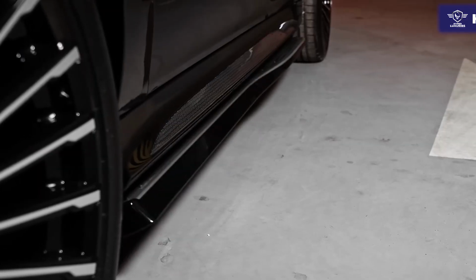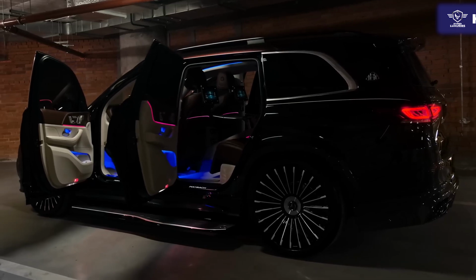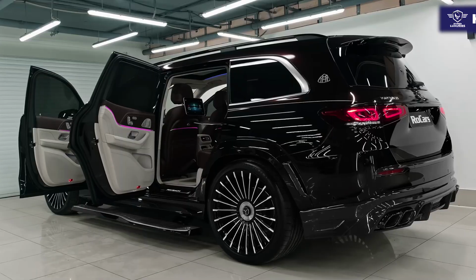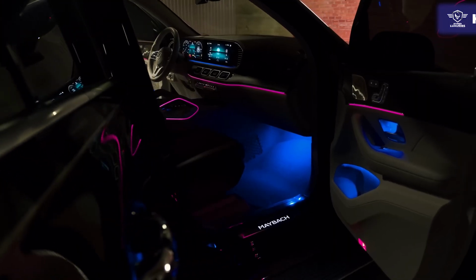Should you want to tow with your Maybach, it is rated to tow 7,700 pounds when equipped with the optional trailer hitch. The EPA puts fuel economy at 16 miles per gallon combined, 15 miles per gallon in the city and 19 miles per gallon on the highway, which isn't surprising for a vehicle this powerful that weighs close to 6,300 pounds.